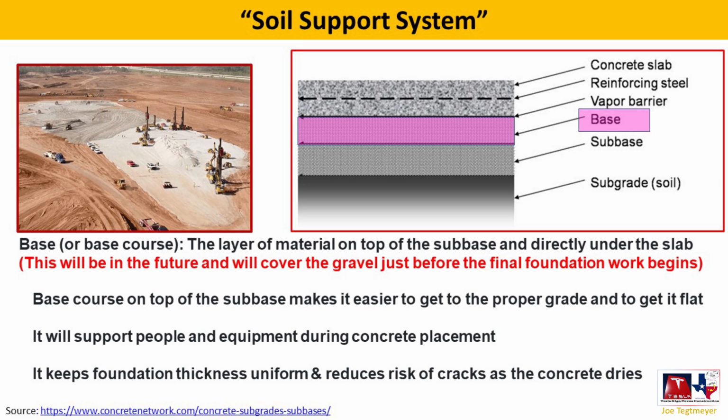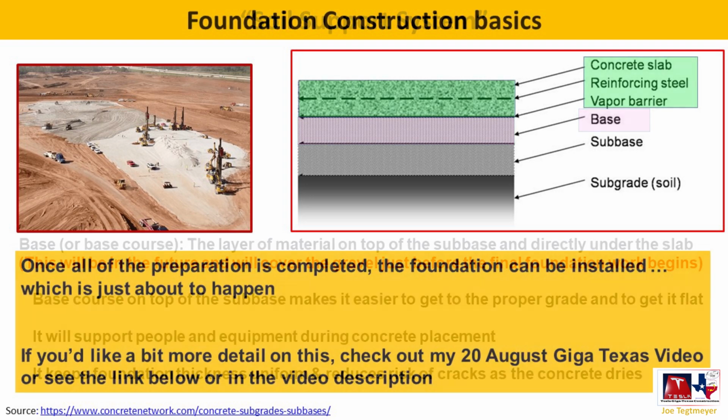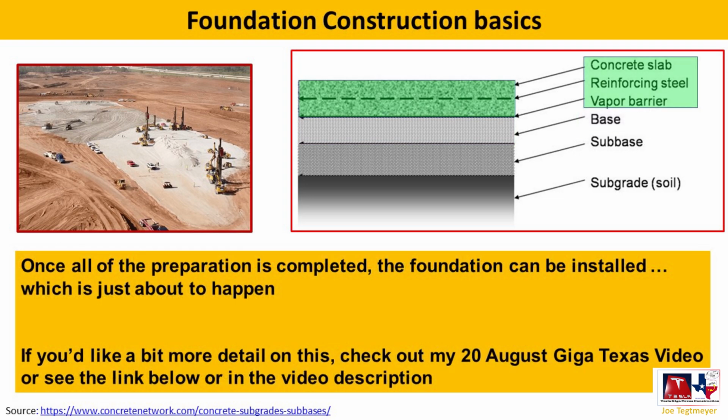The next is the base, and this is a layer of material on top of the subbase. And I believe this is what we are seeing them doing in the north and central parts of the larger of the foundations. It basically makes it easier to get to the proper grade, and it keeps that foundation uniform. And then once all of that is done and the footers and so forth are in, then they can go ahead and put the foundation in, which I think is pretty close to happening. That's what we're seeing, all the preparation work.